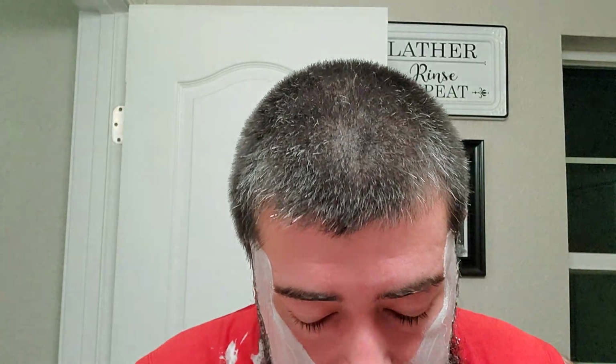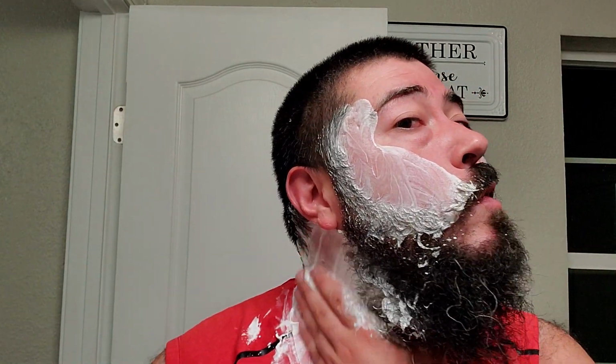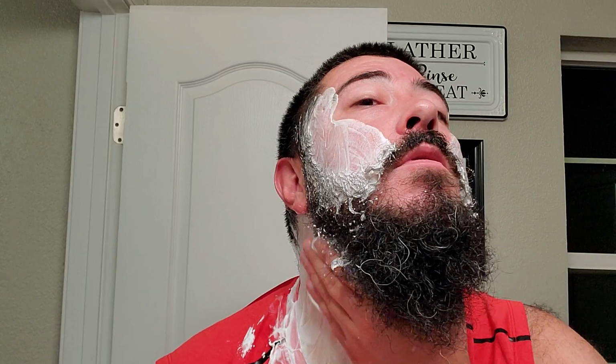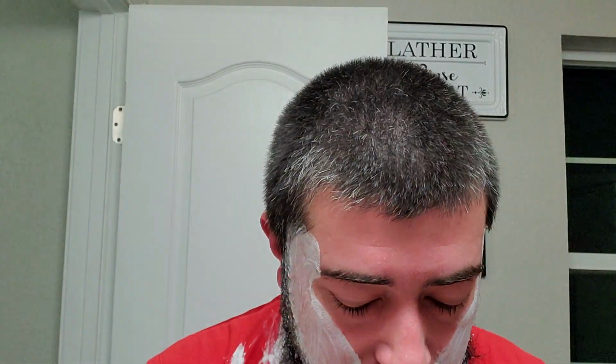I'm going to try to utilize a little bit of this lather that is trapped in the beard. Try to bring that back out to the forefront there. Same with down here. Utilize a little bit of that because I already know, with my lack of experience, that the brush probably doesn't have the best lather left over in it. That's just my own inexperience. I don't face lather enough to have a solid face lathering technique.